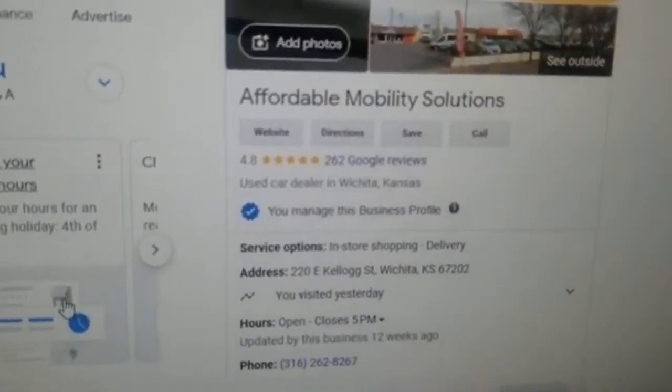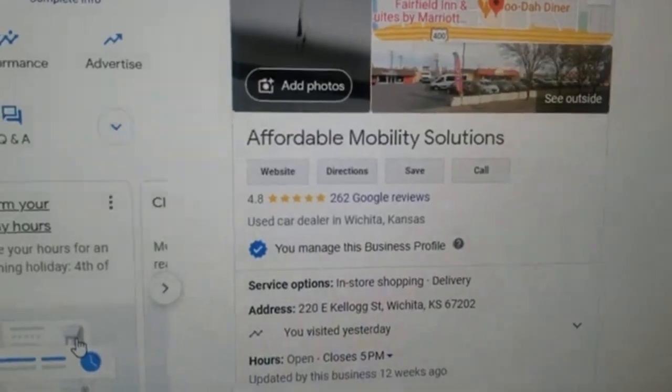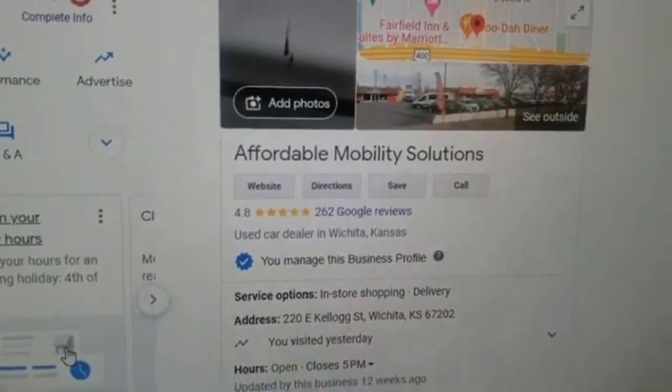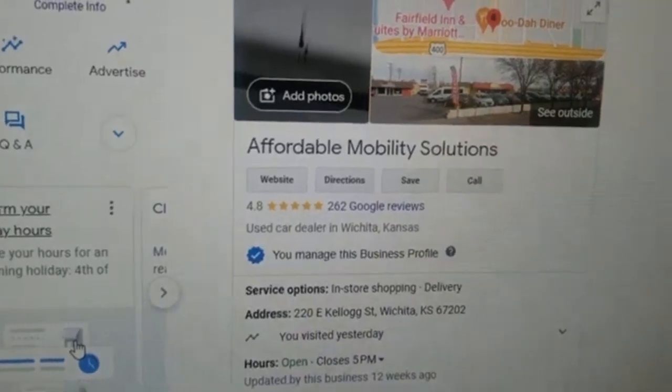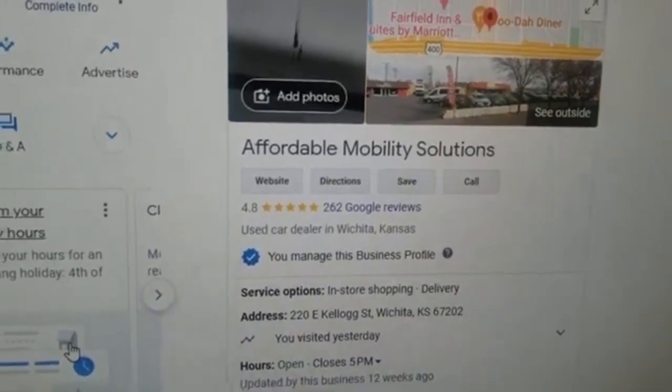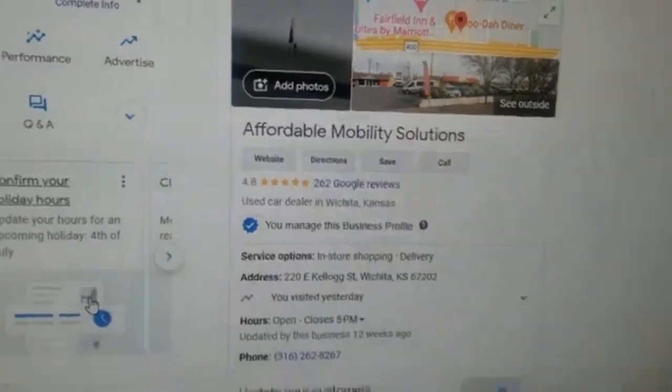So no matter who you buy from, check out the reviews online, look us up on Google, 4.8 out of 5-star reviews. So if you want to go buy somewhere on South Broadway from somewhere with 2-star reviews and then wonder why you're having a bunch of problems with them and the vehicle, you go right on ahead. If you want 5-star vehicles with 5-star service, give me a call.